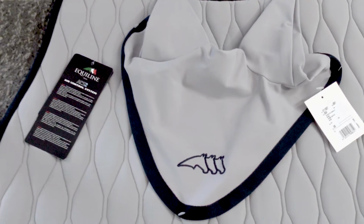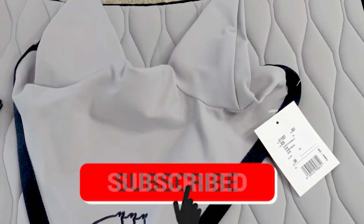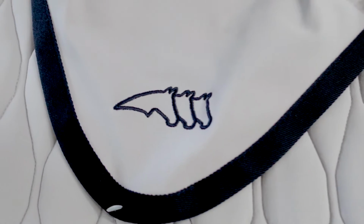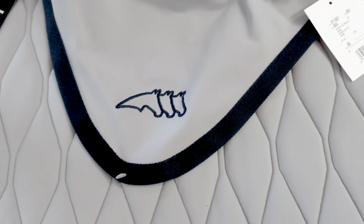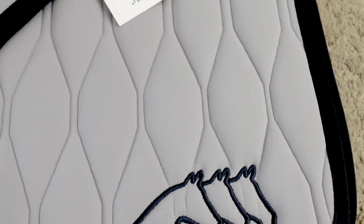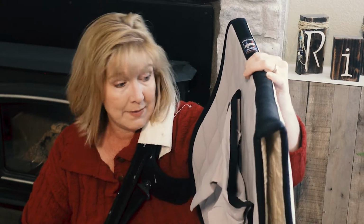So again, this is the ACS2 air control system. So the saddle pad, super pretty. It's gray, kind of a light gray, and then it has a navy blue edge around it. It's got the saddle pad and the matching ear bonnet. Now this ear bonnet is a little bit different material. It's kind of stretchy, but it looks like it's really lightweight, and it has the Equiline logo on the saddle pad as well as the matching ear bonnet. It's shock absorbing, and so I'm hoping that means it's going to be really comfortable to my horse, and it looks really nice too. I think that will complement him very well.